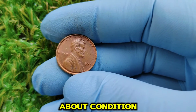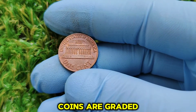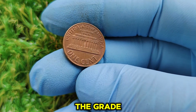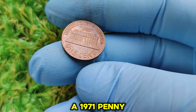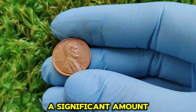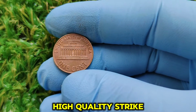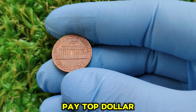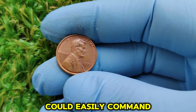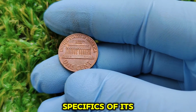Now, let's talk about condition. When it comes to rare coins, the grade is everything. Coins are graded on a scale from 1 to 70, with 70 being perfect. The higher the grade, the higher the value. A 1971 penny in mint state, or MS-65 or above, can be worth a significant amount. Coins in excellent condition, with little to no wear and a high-quality strike, are what collectors are willing to pay top dollar for. A well-preserved penny with a grade of MS-65 or higher could easily command $10,000 to $50,000, depending on the specifics of its rarity.